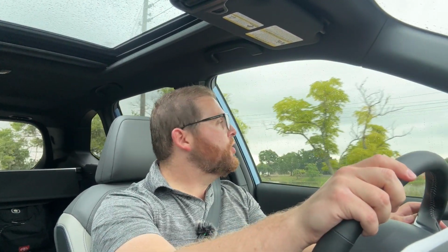Now, interestingly, the engine is a carryover. Subaru hasn't really done anything much different under the hood. You still get a 2.5-liter boxer 4-cylinder. Subaru loves its sideways firing pistons, but this time it only produces 180 horsepower and 178 pound-feet of torque. Last year's model produced 2 more horsepower, but 2 fewer pound-feet of torque.